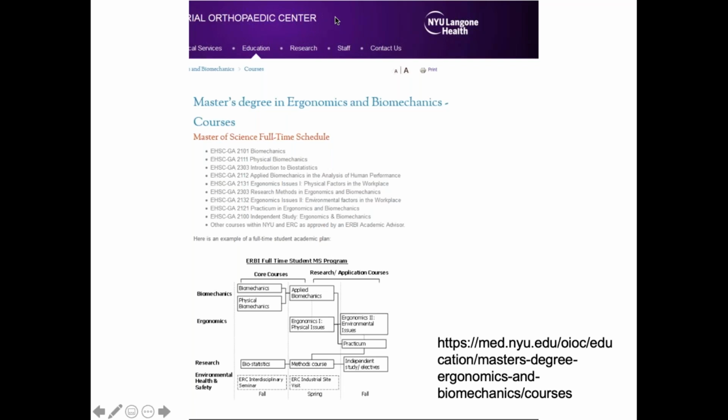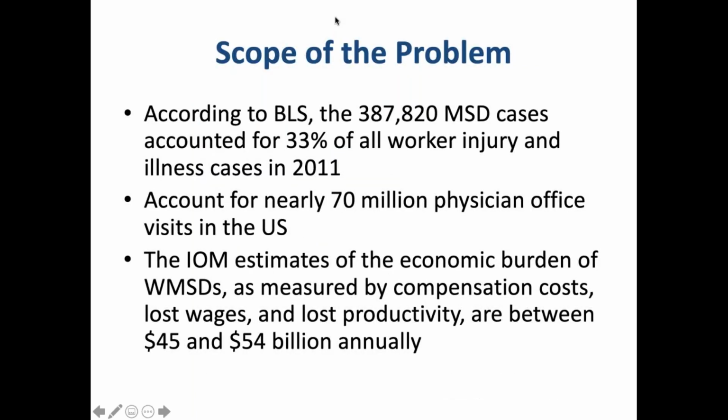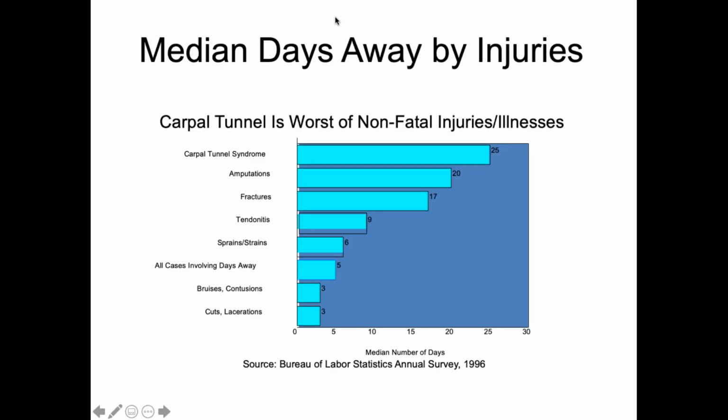So yeah, there's an enormous need for these guys. So if you guys are looking for a specialty, you might want to consider that, because there's always a shortage of them. According to the Bureau of Labor Statistics, there's 387,000 musculoskeletal disorder cases, accounting for 33% of all worker injuries and illnesses in 2011. 70 million physicians' office visits, and billions and billions of dollars in lost productivity.